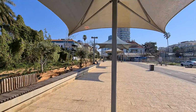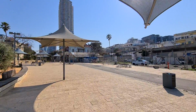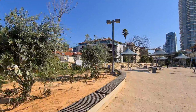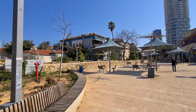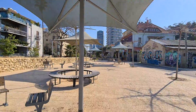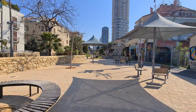And you will see the valley that divides two neighborhoods. In a way, the German neighborhood, the Templars, on your right side, part of Jaffa, and Neve Tzedek to the left, which was a poor Jewish neighborhood outside the walls of Jaffa. Poor or not, look at the houses now. It's a boulevard. Beneath us is the light rail. It's called the Rail Boulevard, and it's open 24 hours a day.